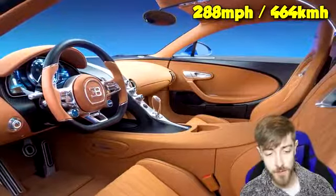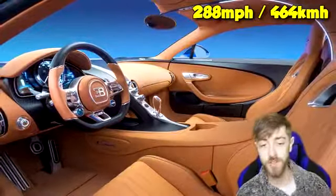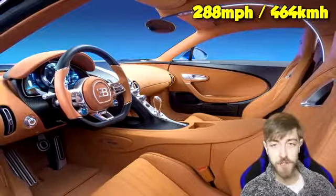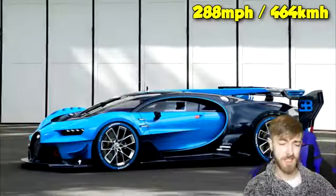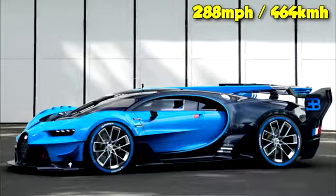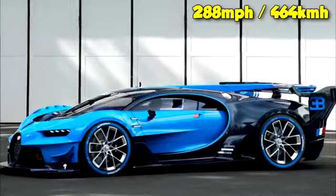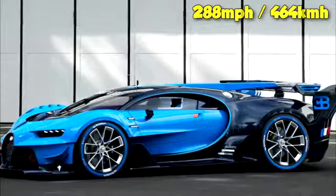It will go from 0 to 200 kilometers an hour in under 6.5 seconds and 0 to 300 kilometers an hour in under 13.6 seconds. The Chiron's top speed, however, is electronically limited to 420 kilometers an hour or just 260 miles an hour, you know, for safety reasons, only 260 is pretty slow. But the anticipated full top speed of the Bugatti Chiron is believed to be around 288 miles an hour, and the base price of the vehicle is $2.5 million or about £2 million.